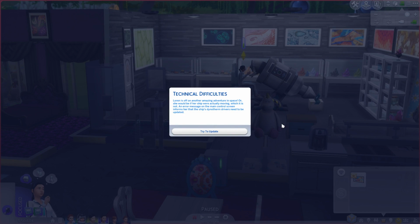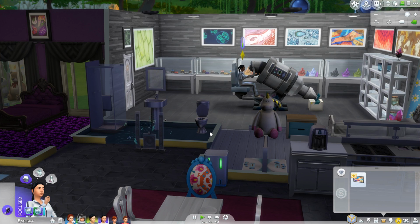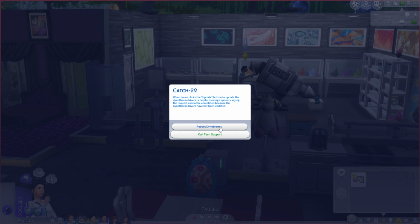Technical difficulties. Excuse me. Lauren is off on another amazing adventure in space. Or she would be if her ship was actually moving. Which it is not. An error message on the main control screen informs her the ship's dynatherm drivers need to be updated. I guess we're trying to update since I'm not giving another option. I don't know how safe it is to update software while you're using the spaceship, but whatever. Catch 22. When Lauren clicks the update button to update the dynothermic driver, a helpful message appears saying the request cannot be completed because the dynothermic driver has not been updated.